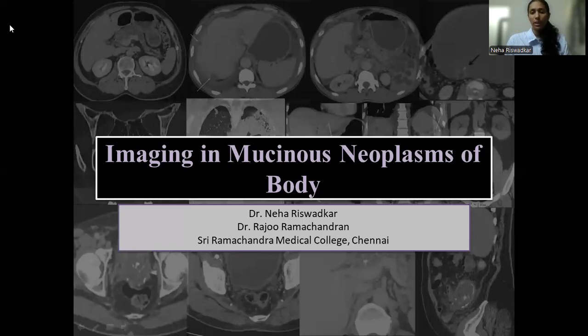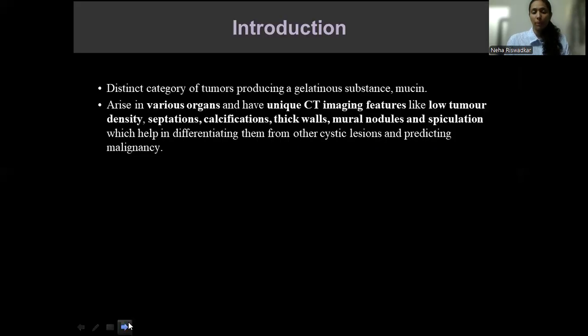Imaging in mucinous neoplasms of the body. Mucin is a complex, high molecular weight glycoprotein with an oligopeptide backbone. Mucinous neoplasms arise in various organs and have unique CT imaging features like low tumor density, septations, calcifications, thick wall, intratumoral nodules, and enhancing septae, which help differentiate them from other cystic lesions and predict the risk of malignancy.